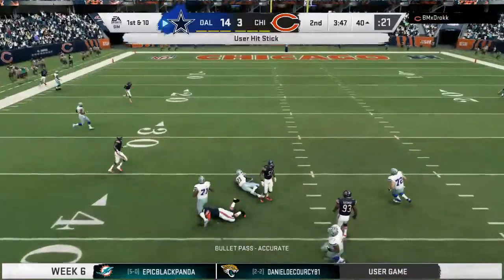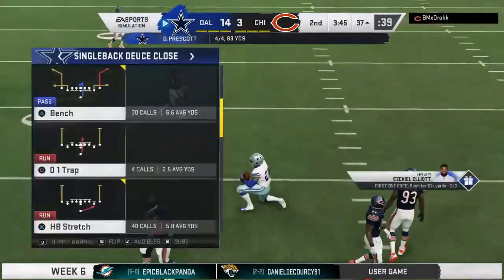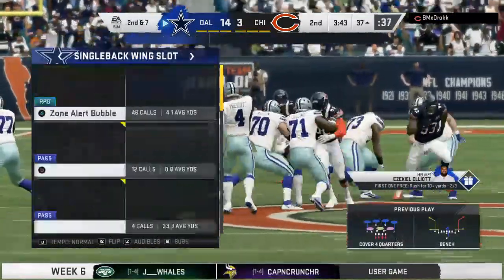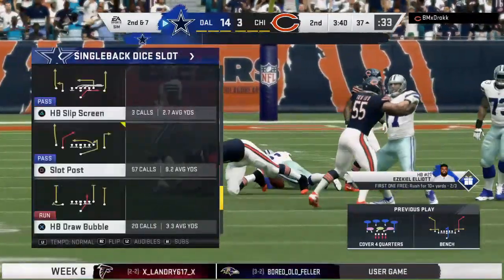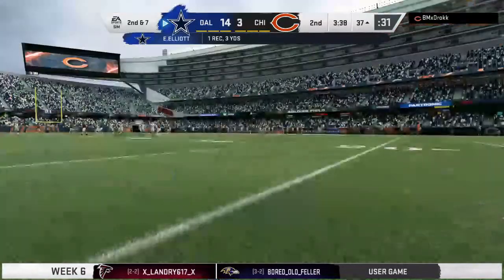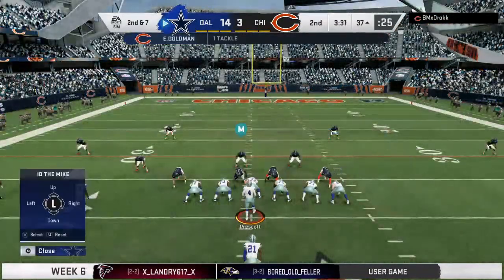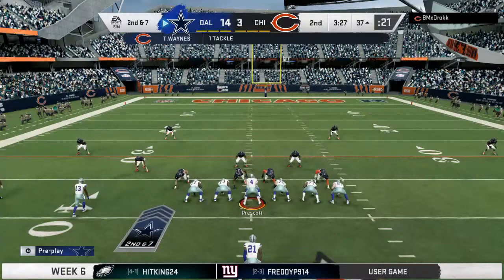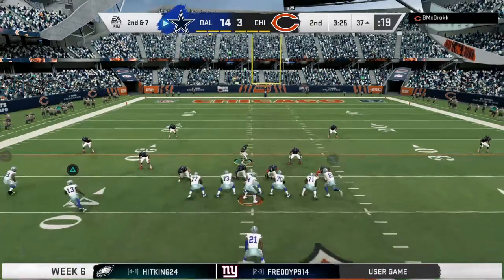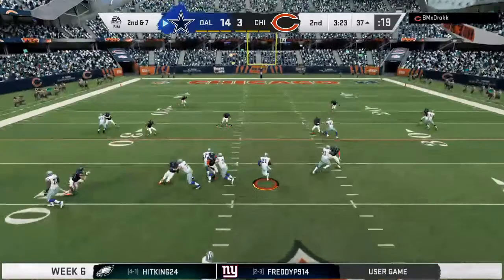drops it underneath to Elliott. Call it a gain of 3, and that'll bring up 2nd down. And we see another pitch and catch there to the running back. This position just continues to evolve. They become just as critical to the passing attack as a lot of receivers, tight ends, because their ability to make people miss in the open field can really generate big plays for an offense.